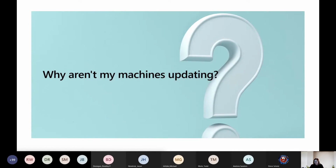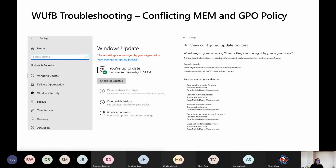All right, so we've got 25 minutes left here. I've convinced you Windows Update for Business has some advantages and you want to get going on it, but maybe you've tried it and your machines just aren't updating. So let's look at the common problems. The most common problem, in fact typically the number one problem, is that you have conflicting policies coming from Intune or MEM, and you have GPOs hitting that same device. This affects hybrid Azure AD joined devices that are co-managed, where you have GPOs pointing to your WSUS server or disabling dual scan. This is where the problems come.